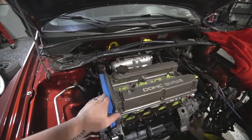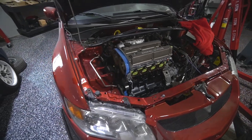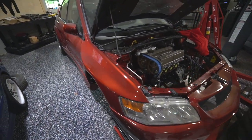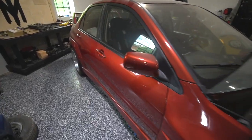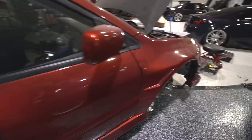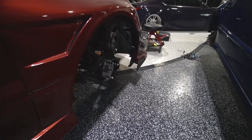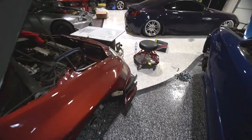I'm really, really excited to see what we can do with this engine and what kind of times we can put down. I'm actually gonna go ahead and get some bead locks made for this car for when I do actually race it. And since the car is going to be down for a little while, I've got the fronts off. I'm actually respecking them to get them a little less aggressive on the fronts. And I've gotta get the brakes rebuilt too.